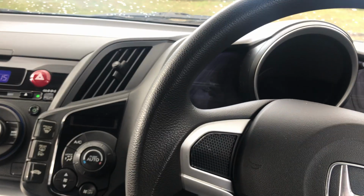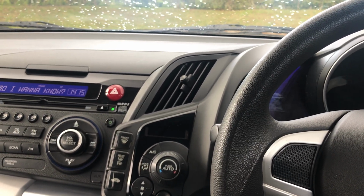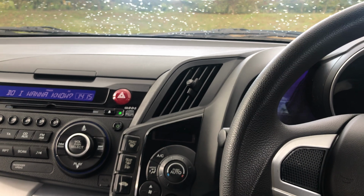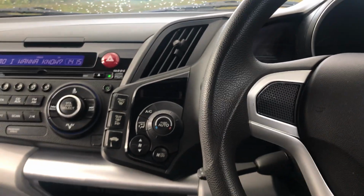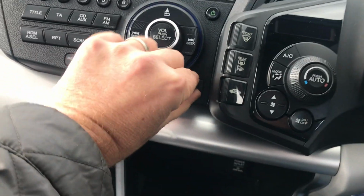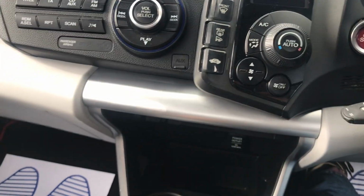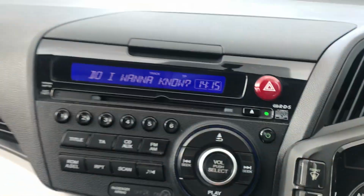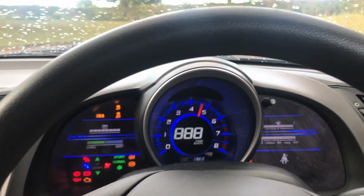There's a low tax bracket for these, for road tax, and 56 miles to the gallon is pretty reasonable for a petrol engine of this size, and it's still sporty and involving to drive. So to have a little look at the dashboard, there's your little auxiliary plug, so you can plug in your MP3s. You've got full text display on the CD player here. I mentioned the air conditioning, and a great innovation with their dashboard. Let's just turn that back on again.